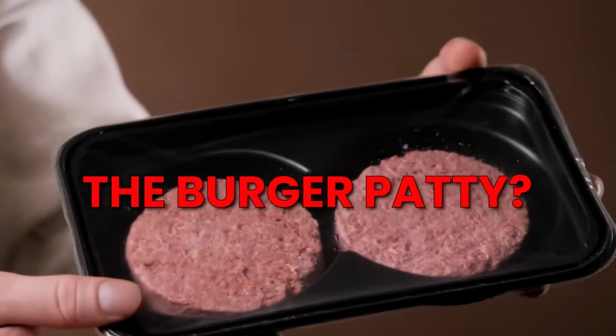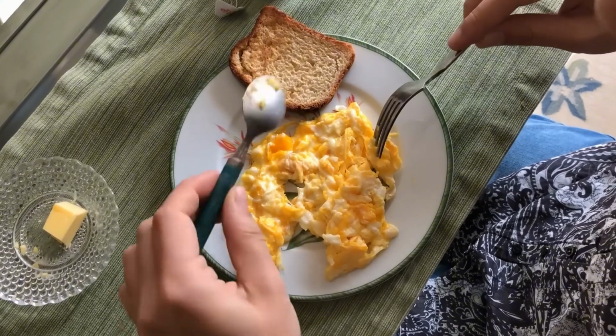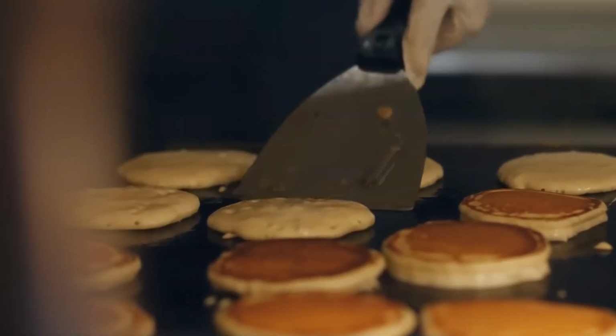Hash browns? Frozen. Burger patties? Frozen. Even scrambled eggs at some locations are poured from pre-bagged liquid eggs that resemble yellow milkshake more than breakfast.